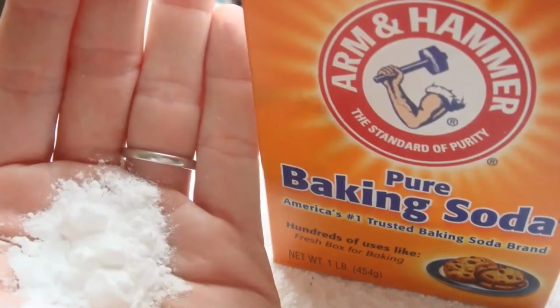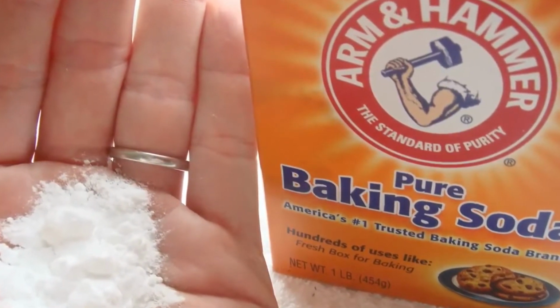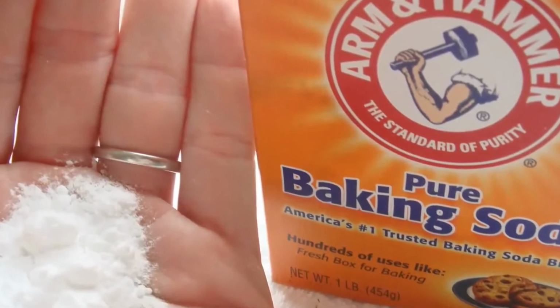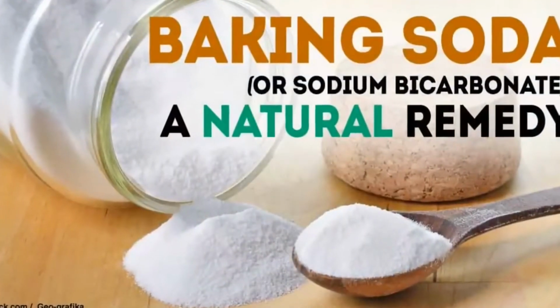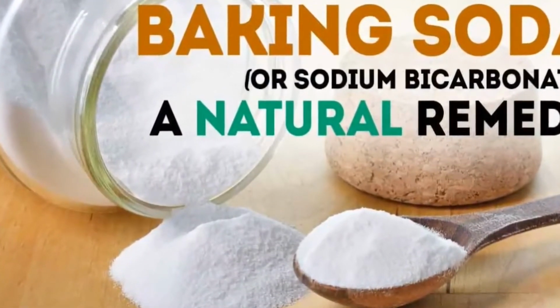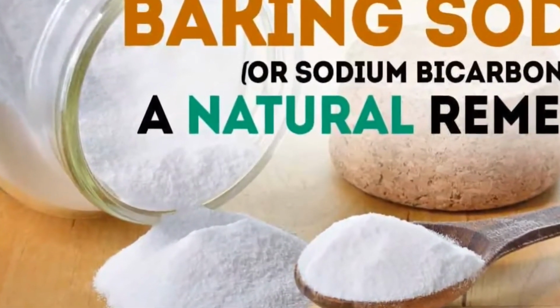9. For cold and flu. Baking soda is capable of fighting cold and flu symptoms in your body. You can take baking soda water for 3 days. On the first day, mix 1/2 teaspoon baking soda with a glass of water and take 6 doses with 2-hour intervals.